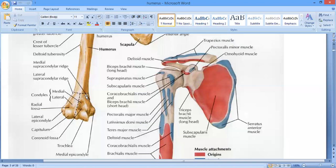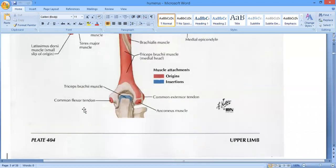So when we talk about the lower end, we have talked that it is expanded from side to side, having the two condyles, the medial condyle and the lateral condyle, and then the two epicondyles, the medial epicondyle and the lateral epicondyle. Then we have got the two processes: the rounded one, the capitulum, on the lateral aspect, and on the medial aspect, the pulley shape, called the trochlea. On the anterior surface, there are two fossas: just above the capitulum, the radial fossa, and the other over the trochlea, the coronoid fossa. And on the posterior surface above the trochlea, there is another bigger fossa called the olecranon fossa.